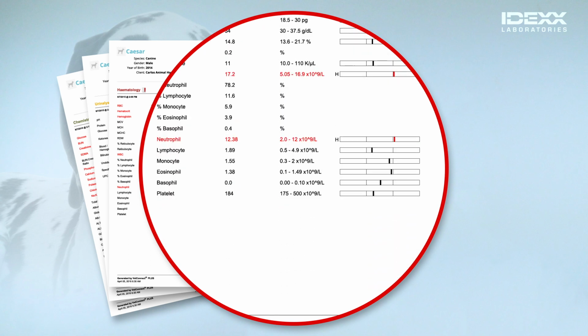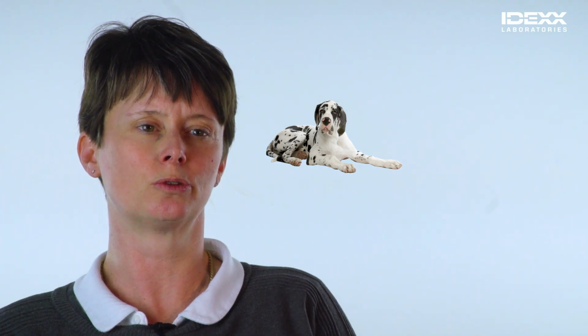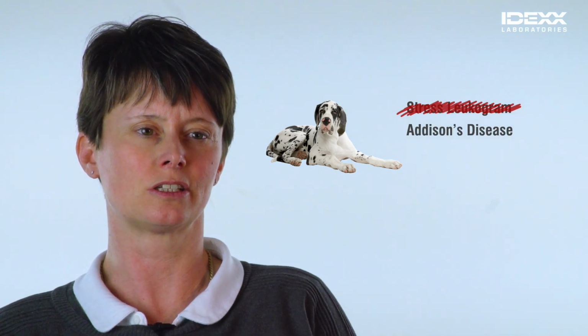And when we look at the white cell differential, or the leukogram, we can see that as well as the mature neutrophilia, we have a lack of some features that we would normally see in a stressed patient. So we don't have a lymphopenia and an eosinopenia. In fact, those values are well within the normal ranges. And so this lack of a stressed leukogram can make us think about diseases such as Addison's disease.